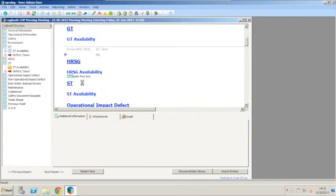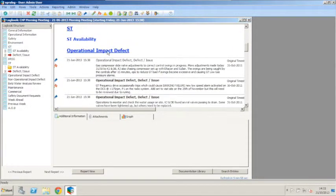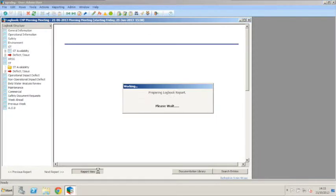But the benefit of this logbook is that whereas a chronological logbook has all its events organised in a chronological order, events that are put into this logbook are also always shared into individual sections. So again, we have a section here, operational impact defect, with a number of defects that have been shared in. So if I'm looking to produce a report, this is the best type of logbook that I would use. I click on report view.